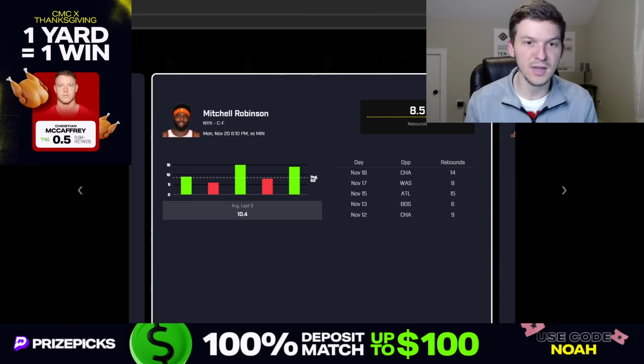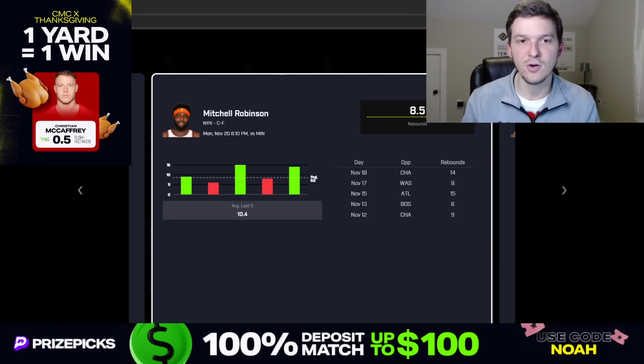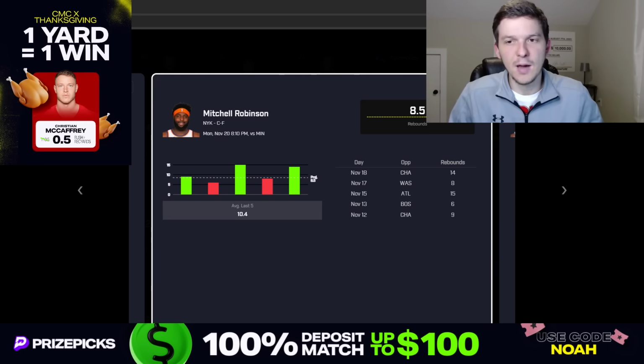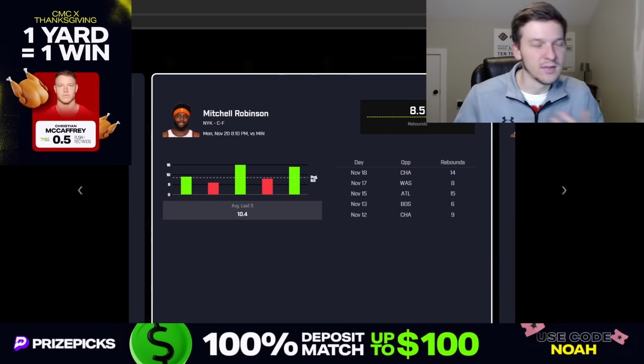Now, is this matchup against the Timberwolves great? Obviously not. The Timberwolves are a good rebounding team. Rudy Gobert, Karl-Anthony Towns, they're going to crash the glass. But Robinson is one of these guys that does like to live under the basket. And sometimes when Robinson is playing against a stretch 5, like a Myles Turner or a Nikola Vucevic, a guy that can shoot threes, that can cause him to have to get away from the basket, and he can lose out on rebound opportunities because of that.